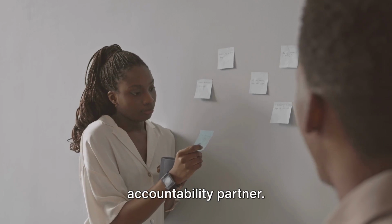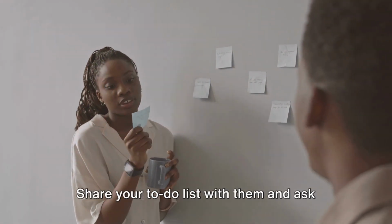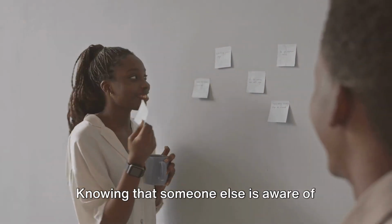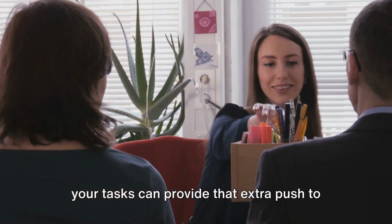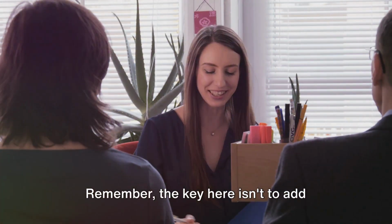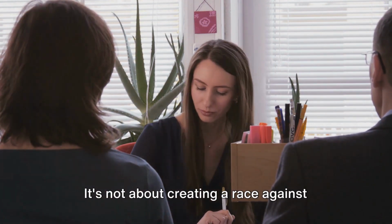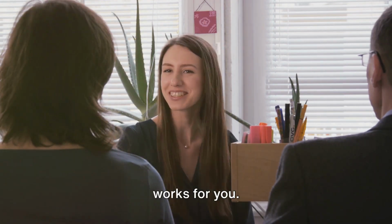Lastly, consider getting an accountability partner. This could be a friend, a family member, or a colleague. Share your to-do list with them and ask them to check in on your progress. Knowing that someone else is aware of your tasks can provide that extra push to get things done. Remember, the key here isn't to add stress, but to add structure. It's not about creating a race against time, but about crafting a rhythm that works for you.